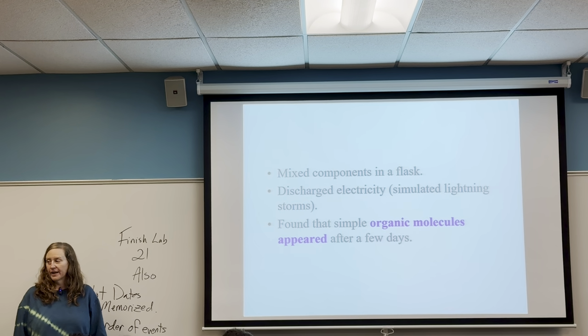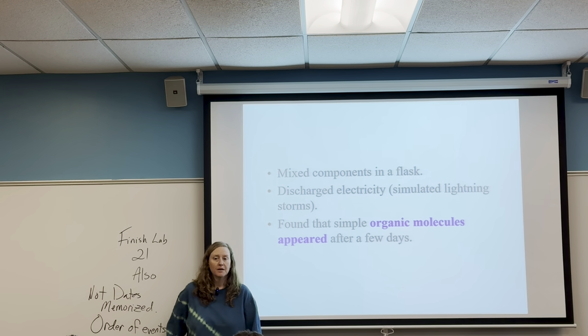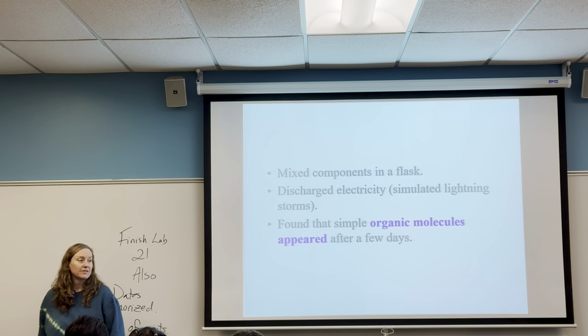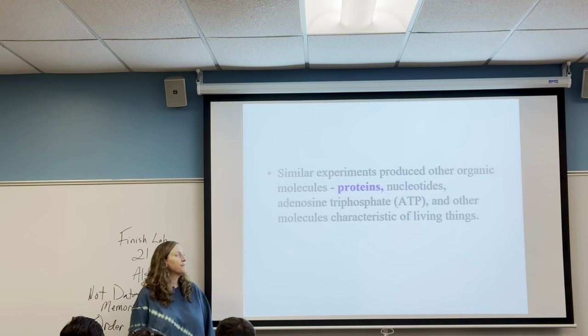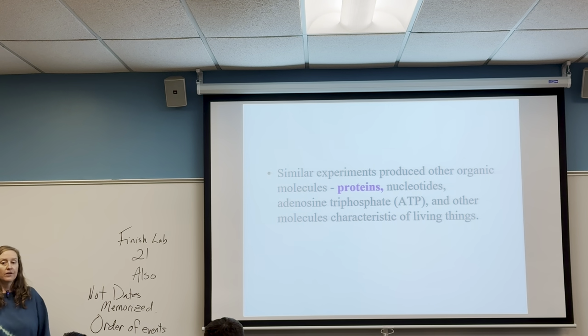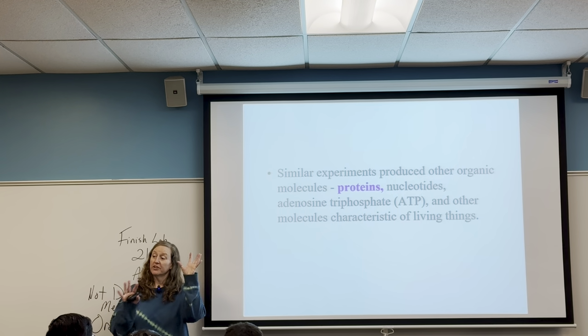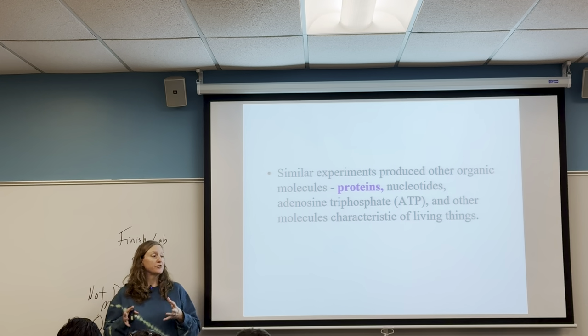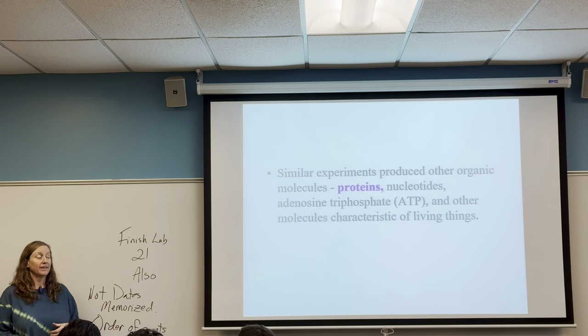And when we're talking about small organic molecules, we often call them monomers. And then those monomers come together in chains and they make polymers or complex organic molecules. And those polymers, again, as I mentioned before, are things like ATP and proteins and fats and nucleic acids. All of those biomolecules that could make up a living thing. Miller-Urey did a bunch of different simulations, added different molecules to the simulation, and found they could get a variety of almost anything that you find in a living thing.